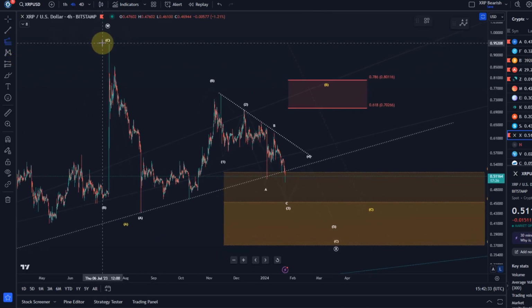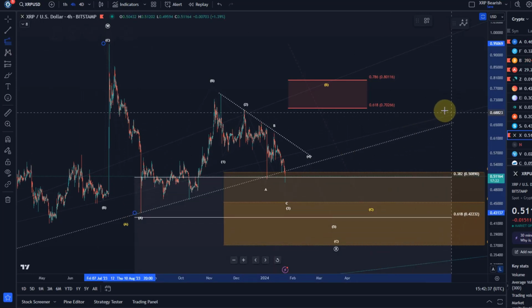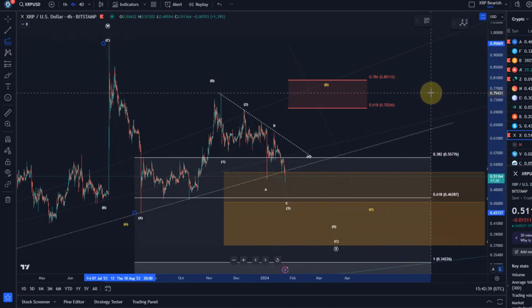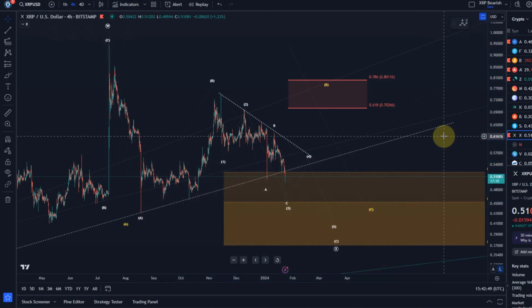Now, in addition to that, we might add the 100% extension level. So if we add the 100% extension, it's actually pointing towards the 34-cent level. That would be below the main support. That's not an invalidation point for the support area, but it's just that we have levels to watch in any correction.